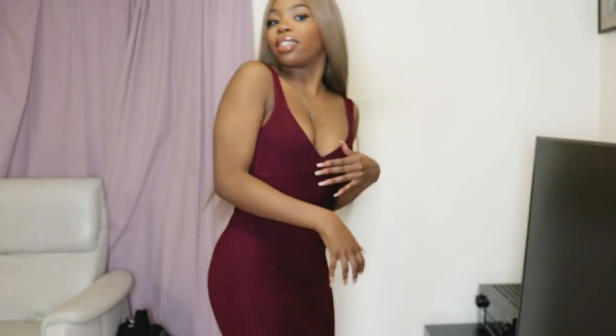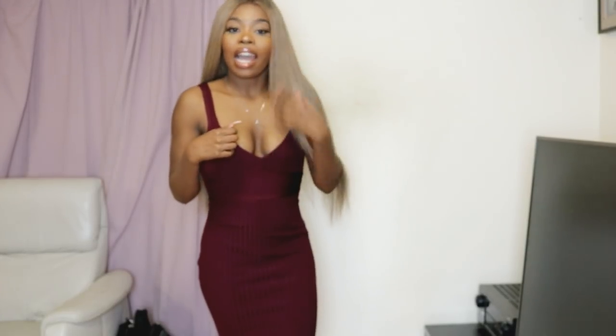Okay, this dress is interesting because it's got no pulls or zips. This is just a pull on dress. You literally pull this dress on like you would a top. There's nothing on there to secure it sizing wise. I kind of wish I got this in an extra small.